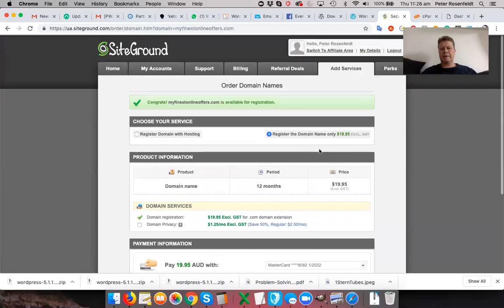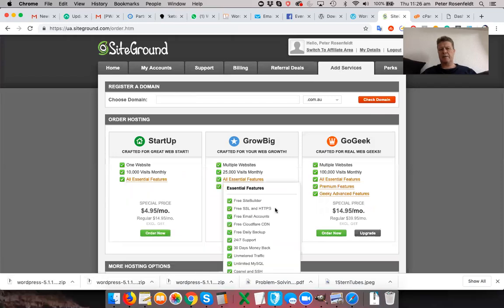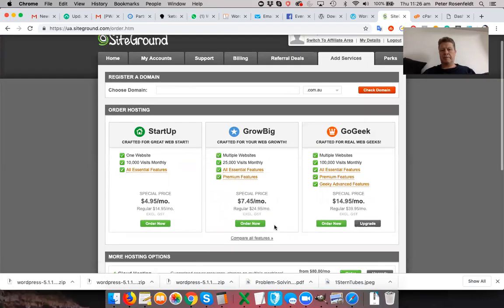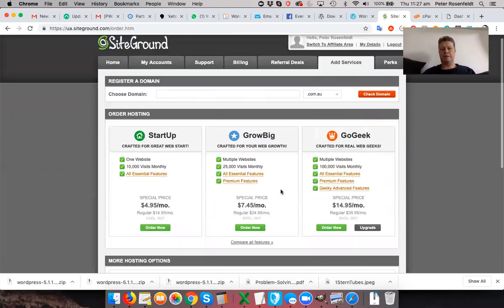And the other thing I need to mention, so I'm not going to go ahead and register that because I've already got the name, is these packages here. I'm on a Grow Big account, which I actually pay $25 a month for, because I've had it for a number of years. They only give the special price for 3 months. But if you've just got one website, you're looking at $15 per month hosting, or multiple websites, unlimited websites for $25. So if you've got any intention of having more than one website, then obviously this one makes perfect sense.